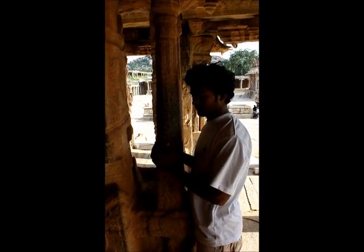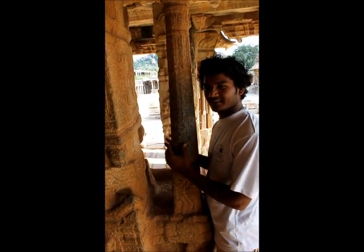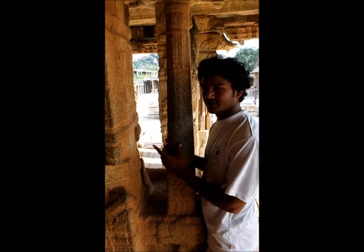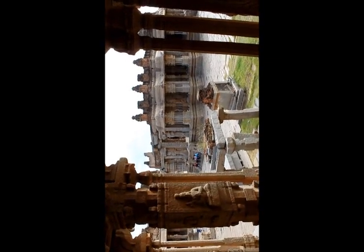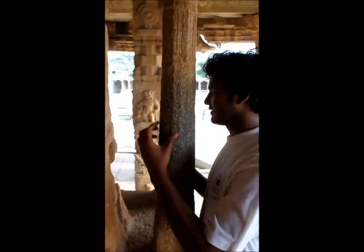So our guide Rajkumar, who's also a music expert, is going to demonstrate how these pillars were used to produce sounds. I've already talked about and written about the Temple of Music, which you can see there in the background. Most of it is now not what it used to be, and some of it is in ruins, but ASI is trying to work on it, so it's closed for the time being. But Rajkumar is going to show us how these pillars, which have varying diameters and varying distances between them, actually produce the sound. Rajkumar, if you could show us, please.